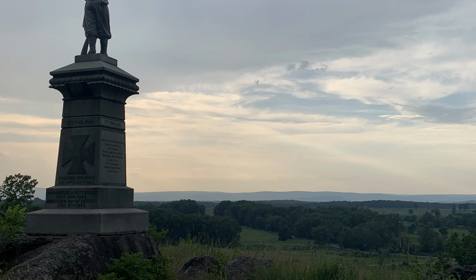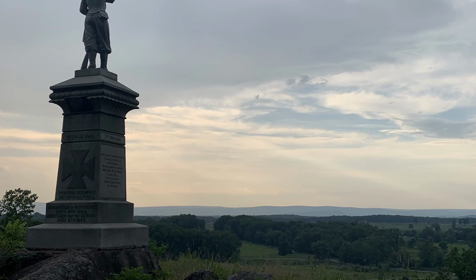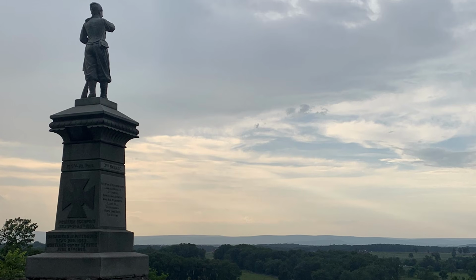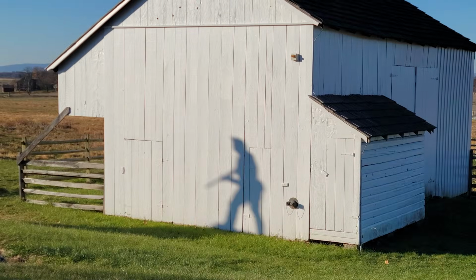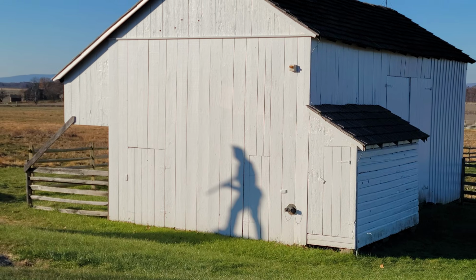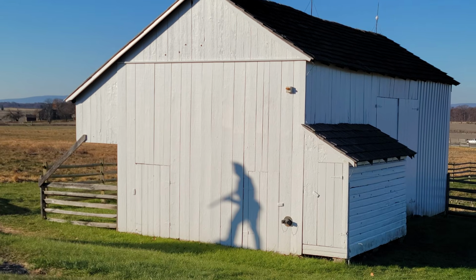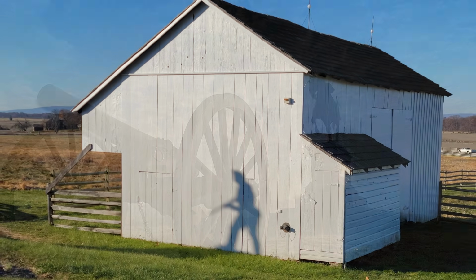The same reason that the battle ends up here in 1863 is one of the prime reasons that the seminary ends up here. It was their hope that by moving out of the center of town, where they originally had been, they would be out of the hustle and bustle of town. It would be quieter up here, a better place to concentrate on studies. And for the first 30 years that the building is here, it's relatively quiet.